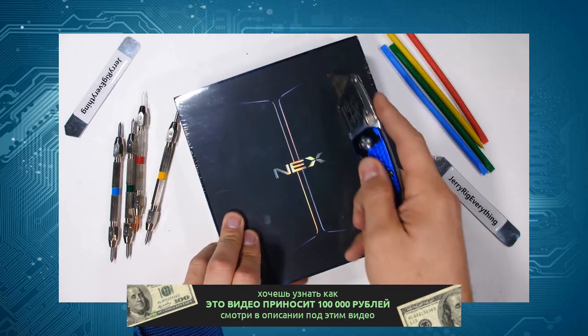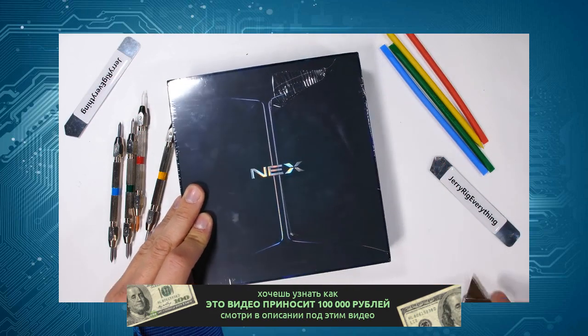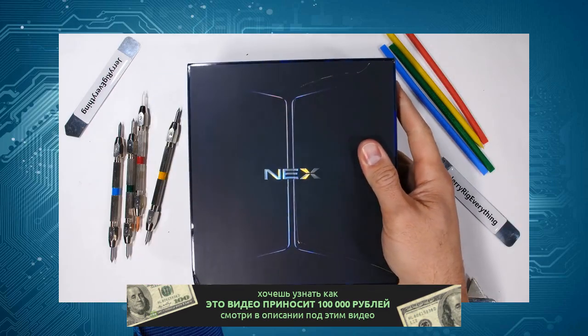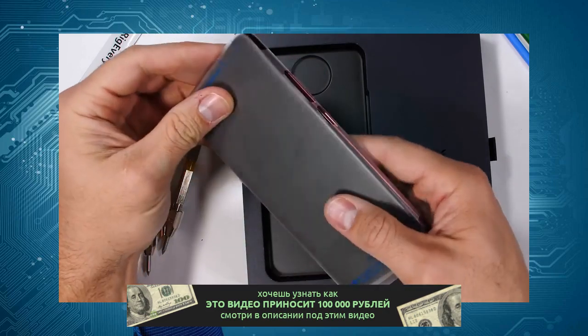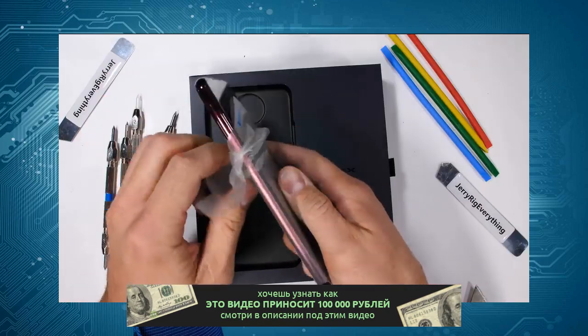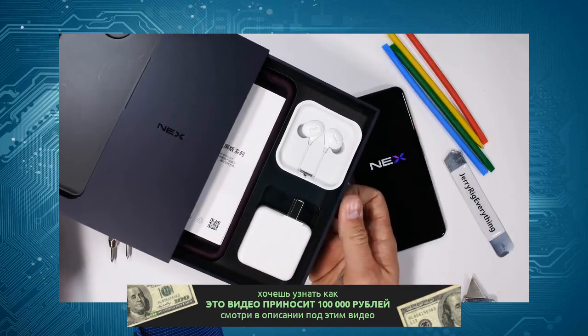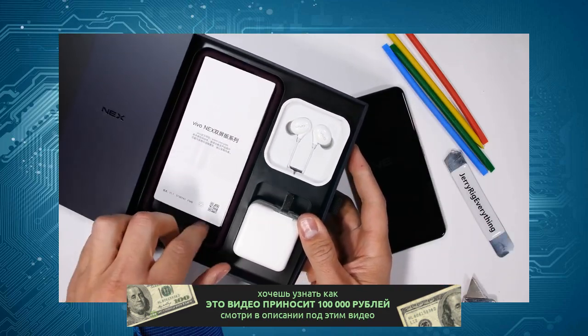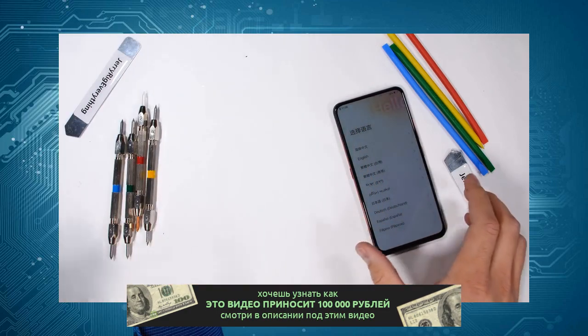Remember that phone from last year with the motorized pop-up camera? The Vivo Nex S? Well, Vivo is back at it again with another super innovative design, with both a screen on the front and back of their latest flagship. In the box comes with headphones, charger, and a thick bumper case to protect the phone from drops. It's time to see how much thought Vivo put into durability. Let's get started.